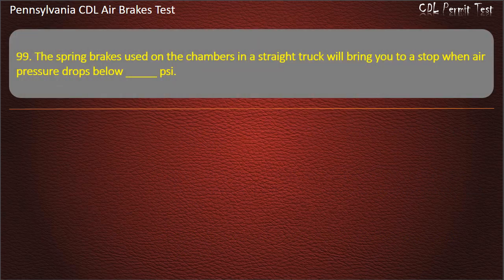Question 99. The spring brakes used on the chambers in a straight truck will bring you to a stop when air pressure drops below 100, 60, 20. Answer. 20.